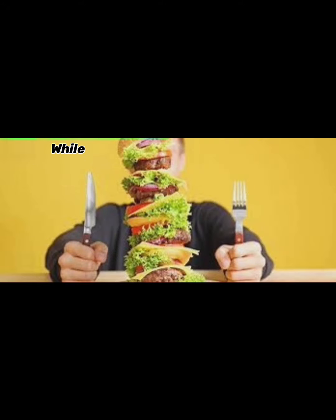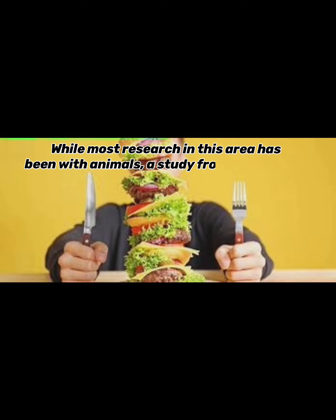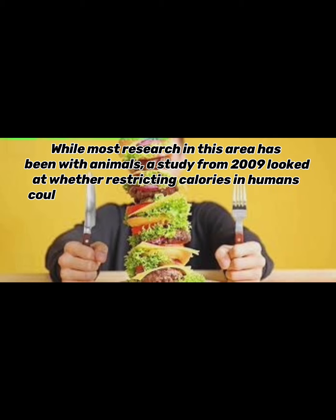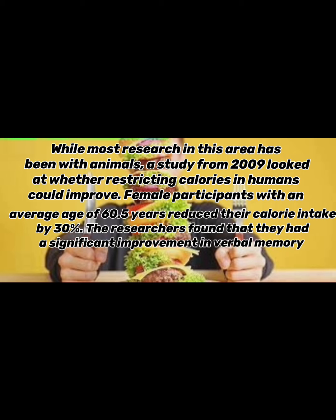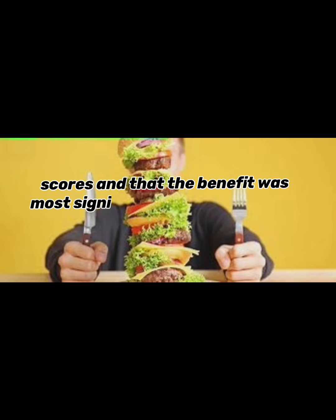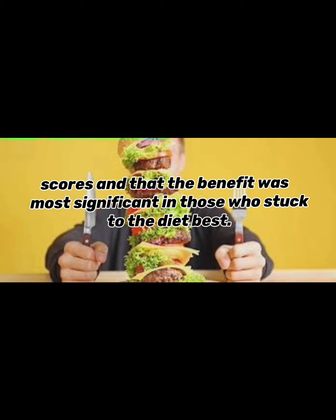While most research in this area has been with animals, a study from 2009 looked at whether restricting calories in humans could improve memory. Female participants with an average age of 60.5 years reduced their calorie intake by 30%. The researchers found that they had a significant improvement in verbal memory scores and that the benefit was most significant in those who stuck to the diet best.